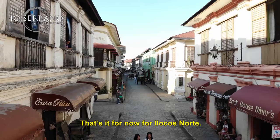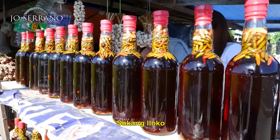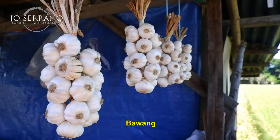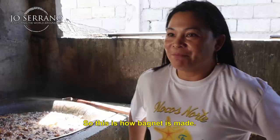Next up, Ilocos Sur. Here, we also went on a food trip. You may also want to bring these home as pasalubong for your loved ones. Longanisa, sukang Iloco, bawang, cornic, bagnet. Bale, ang pagluluto ng bagnet, paano prosesyo?